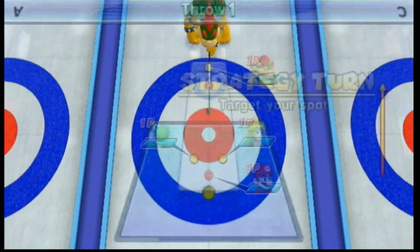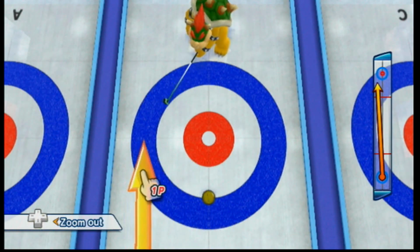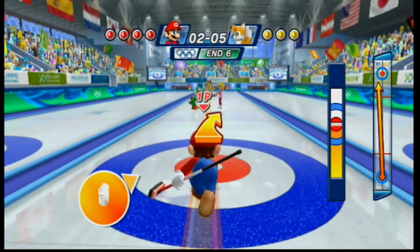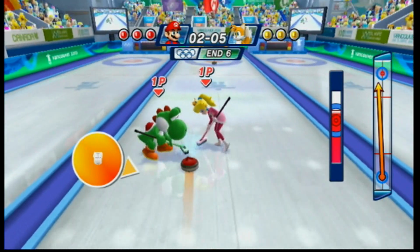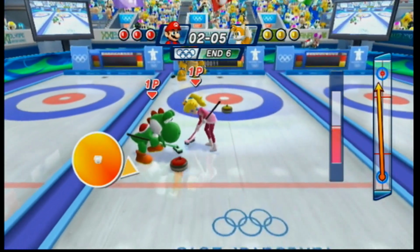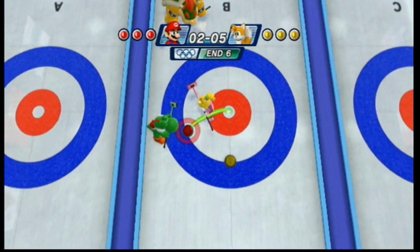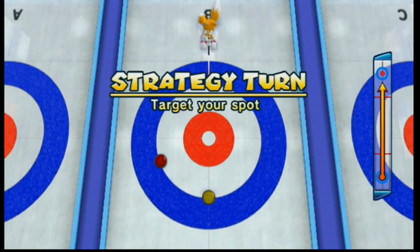As now Mario will get ready to throw his first stone of the 6th end. And man, they got a lot of ground to make up now in this second half of the game. A ton of ground to make up. Not going to be easy here as Mario and Co. certainly are... He's going to throw a stone from the left side. We'll see if that one's going to get a little bit closer than the yellow stone that Tails threw to start the end. So it is a little bit hopeful for them. Just a little bit.